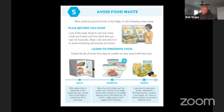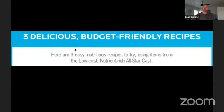And store stuff in the refrigerator if you know you're going to have it within a couple days. If it's going to be months, put it in the freezer. You can put it in individual containers, and then things that you can pickle and store that way as well.